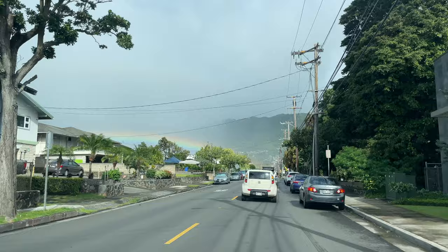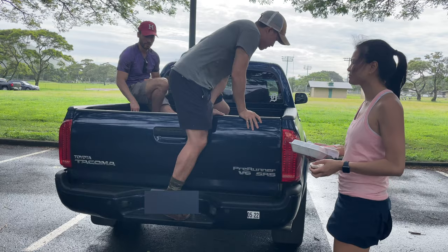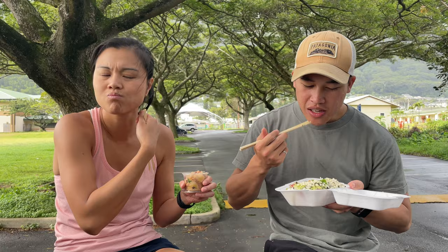After the hike, we had what was arguably the best poke of the trip. Off the Hook. Do you like the wasabi? I do like the wasabi. The wasabi's really good. Yeah. Honestly, I think I kind of like this better than that. Yeah, it's better.